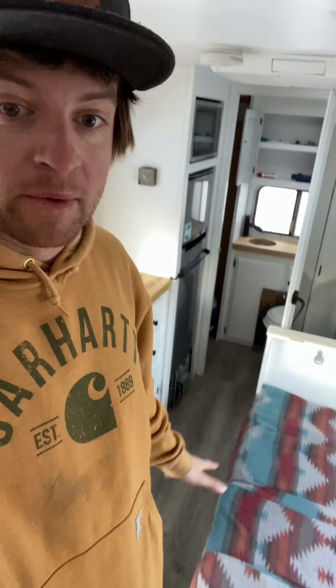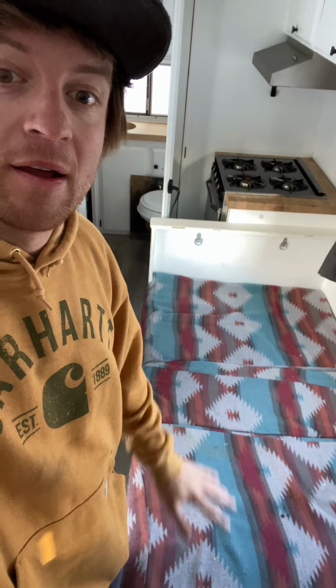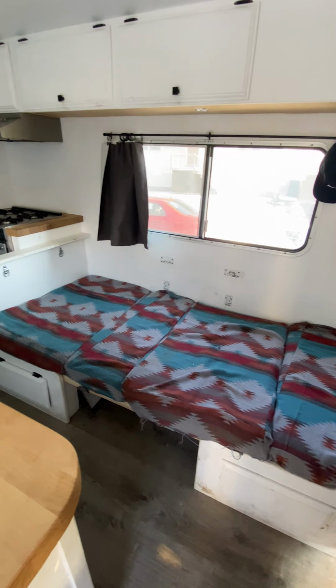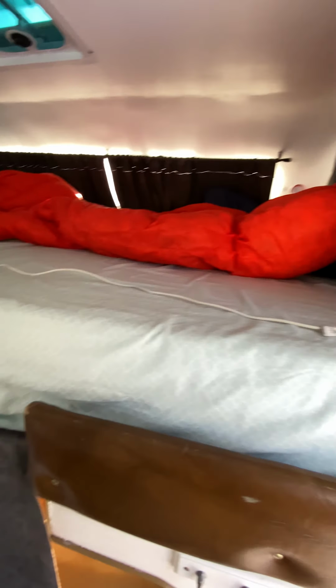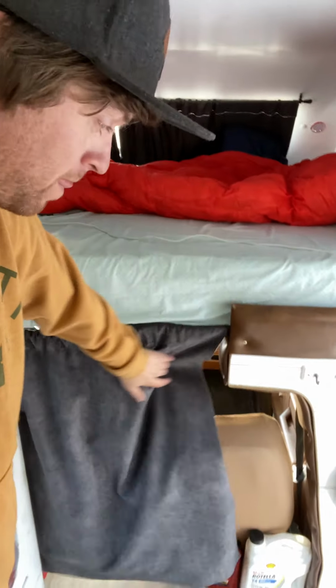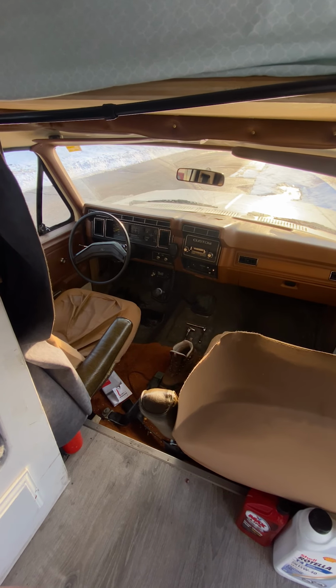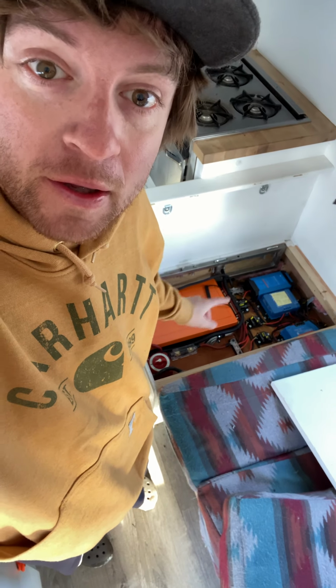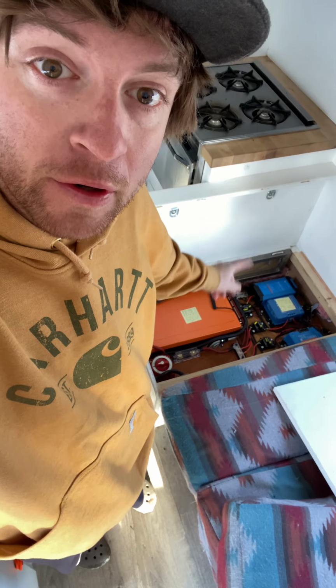I'm indebted. This is where I slept. That little bed here, which converts into a table. And Ben is on the other side, so right up top above the cab. And if you pull this blanket back, you can start driving. Some people look at this and think it's a slide-in, but it's not. It's an actual motorhome. Underneath my head, where I slept, is the battery pack, the inverter, and all that stuff.